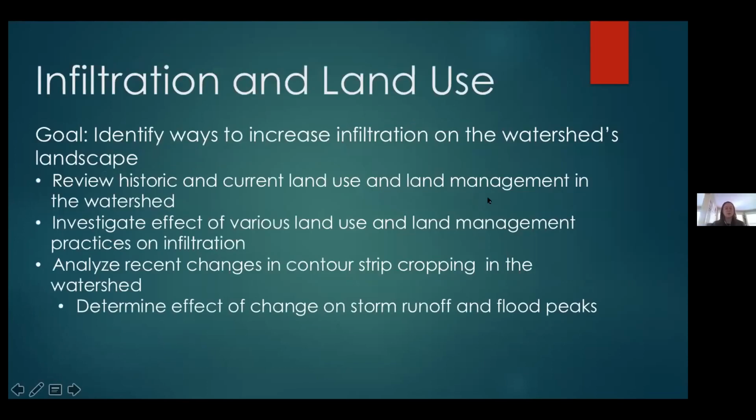Thanks, Jackson. So our goal was to find ways to increase infiltration in the watershed's landscape, which helps reduce and slow the flow of runoff that causes flood events. To do so, we reviewed historic and current trends in land use and land management in the watershed and investigated the effect of land use and land management practices on infiltration. Then we analyzed recent changes in contour strip cropping and also determined the effect of that change and other land use changes on the watershed storm runoff response and flood peaks.